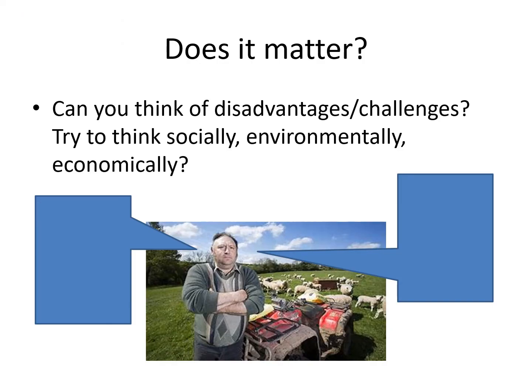Does it matter? 40% is coming from elsewhere. Does it matter? Well, I'd like you to think about this farmer here. This is a UK farmer. Can you think about why it might matter to him? What would be the disadvantages to him? Try and think socially, that's to do with his health and well-being and livelihood. Environmentally, economically. Have a think about that now. Pause the slideshow and then come back.